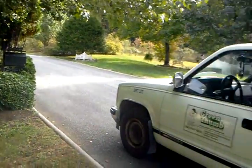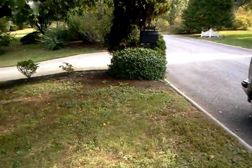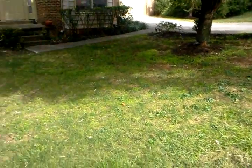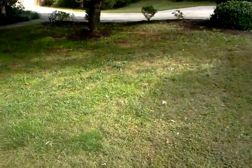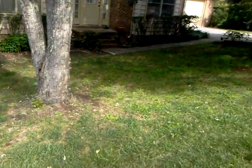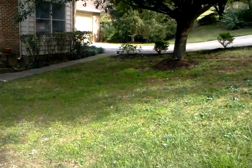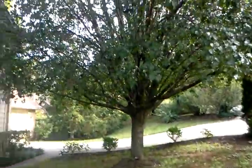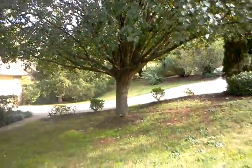Okay, we are here today looking at a lawn that has died back in several portions here in the front, primarily because of the shade from this dense canopy pear tree here.